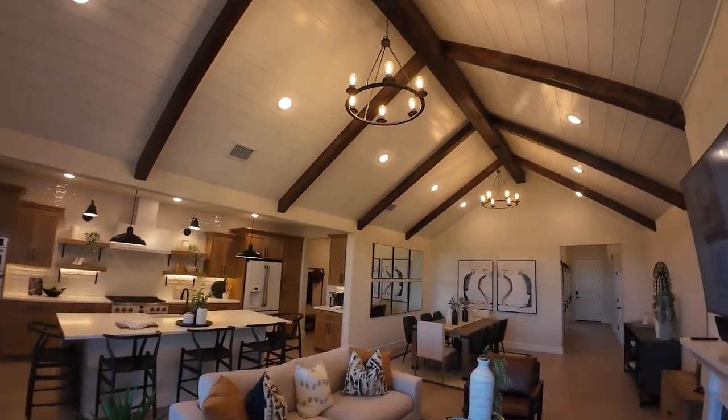Gonna be pretty. This floor plan is super well laid out. You've got the secondary living space. We had the game room, or media room, on the front side, separate from our master bedroom. Gotta go back and we just gotta admire the beam again.